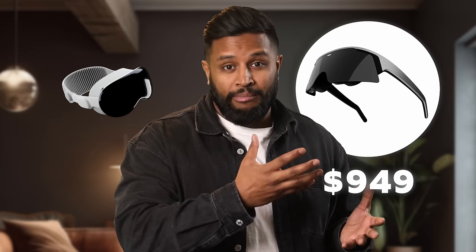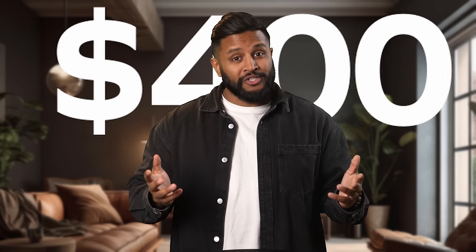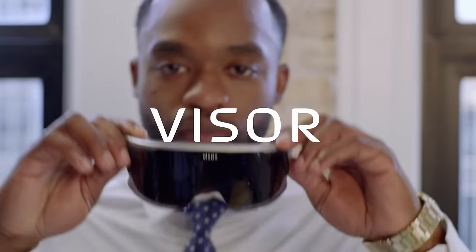This is Apple's $3,500 4K per eye headset. And this is Visor, a $950 4K per eye headset. Or should I say, $400. Watch till the end. Today we're comparing both of these headsets to find out which one would be most worth it for you.